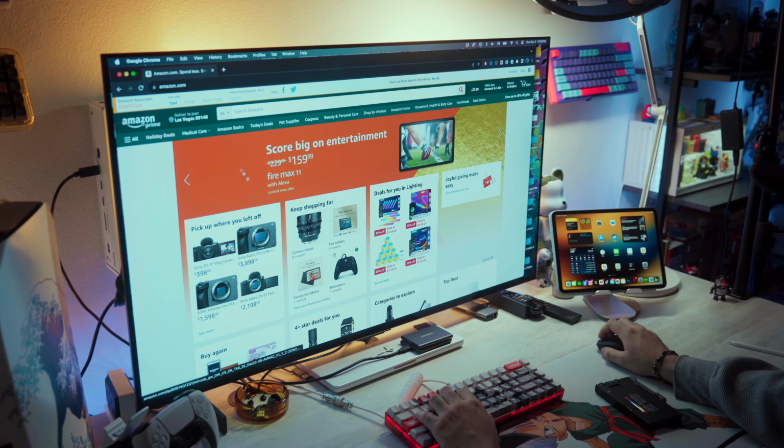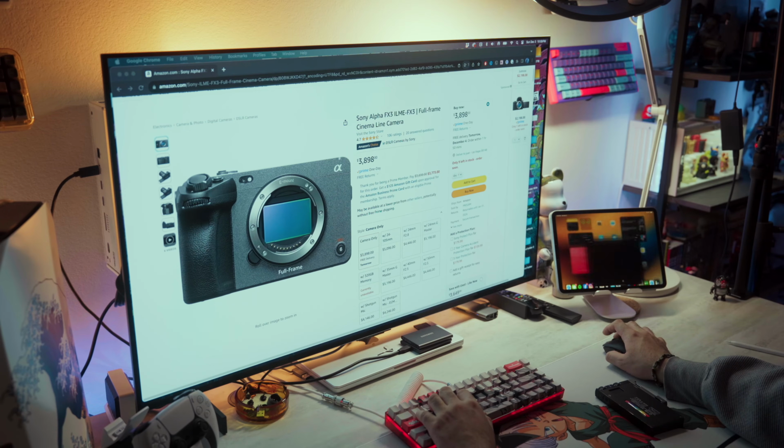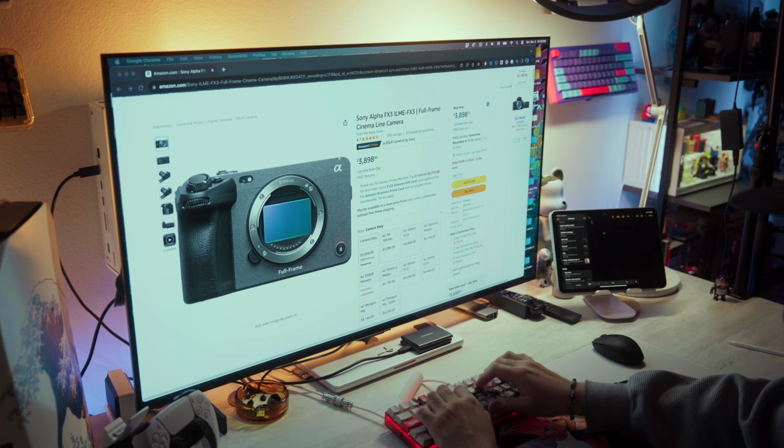Now, while I'm cooking, or I'm in bed, or at my setup while working, it's like a second screen. Having this thing around me, it's been such a vibe. It's been a great time. I have a little stand for it, and then I just move it wherever I want. I'm an iPad kid now.